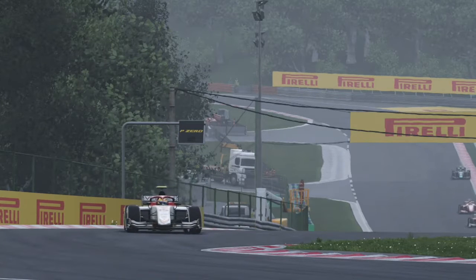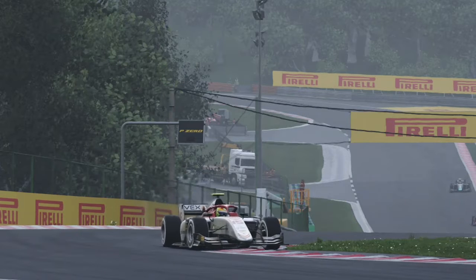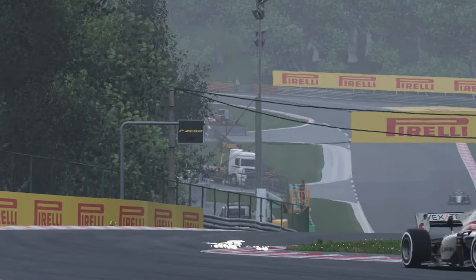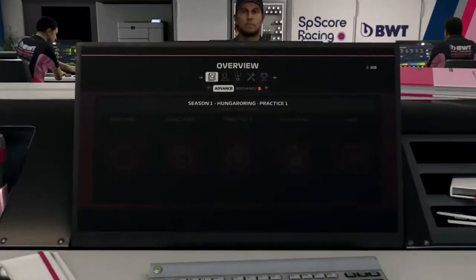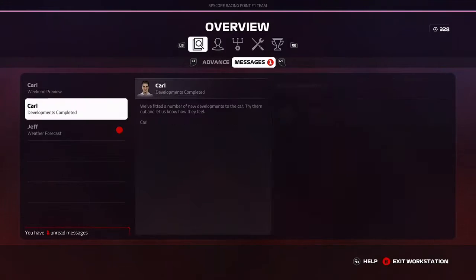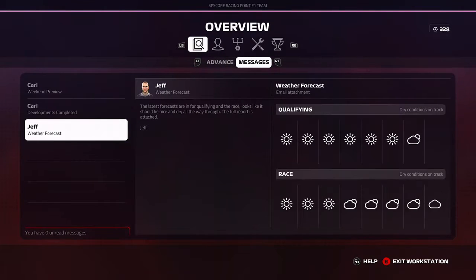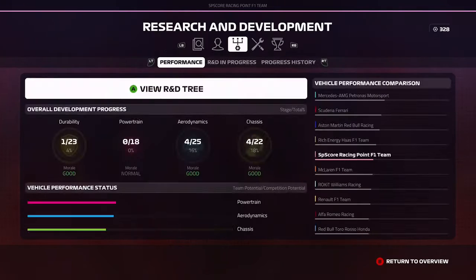But anyway, we have some upgrades for our Formula One car this weekend. It's a weight redistribution upgrade, so it might not be the biggest difference, but hopefully it will still help us navigate the many corners around this circuit. There it is, weight redistribution. So yeah, hopefully that will help us get a bit more time out of the car and bring us a bit closer to the top teams, which will be very fast around this circuit.